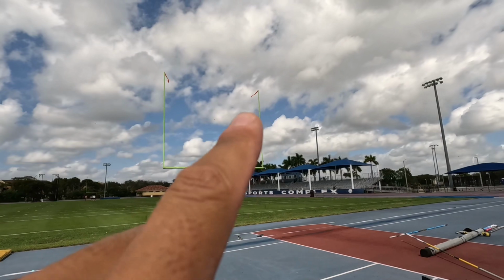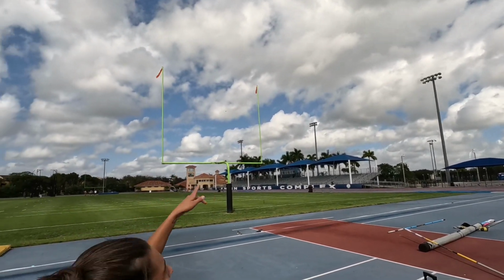I don't know if you see the flags. One is tail, one is head. Doesn't make sense. Got to pull ball in the wind, too.